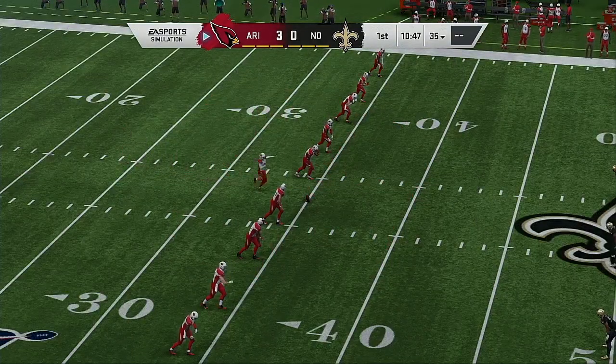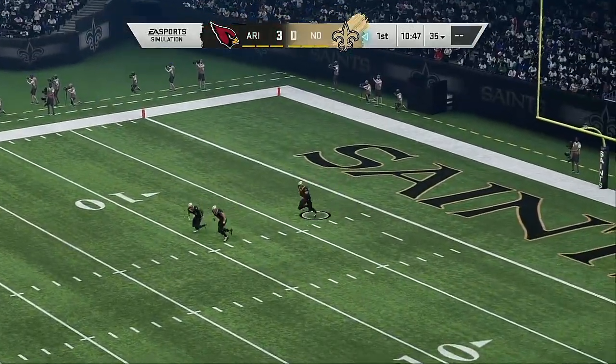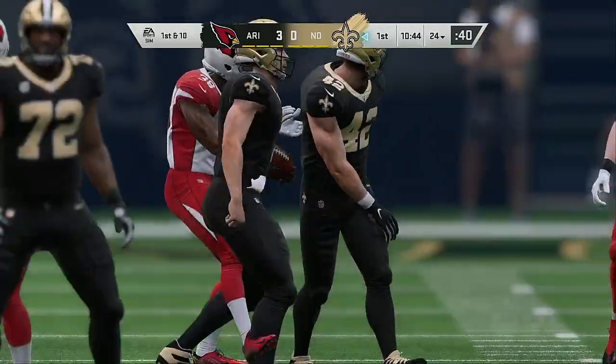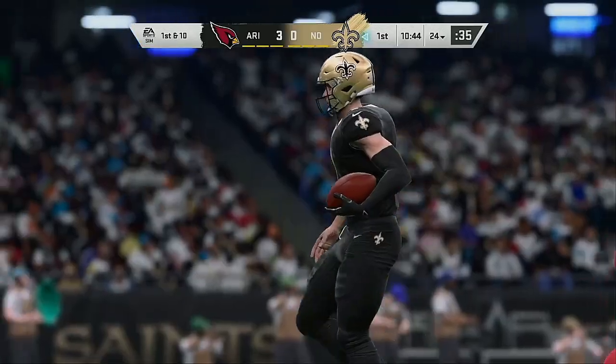After the field goal, here's Gonzalez to kick it off. This is taken at the 3. And he'll be brought down at the 23, make it the 24-yard line. The Saints ready to get the football back here on offense.